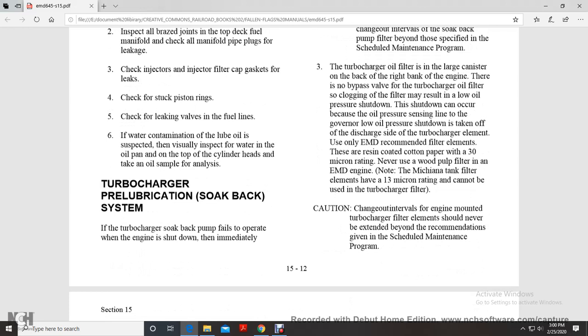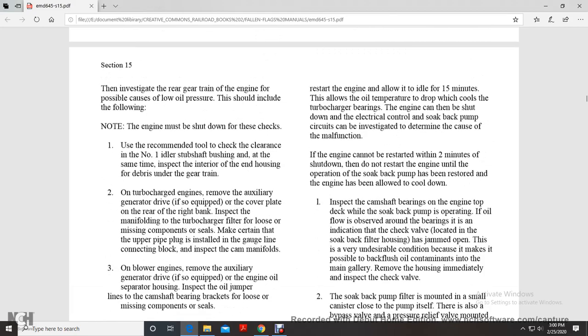Alright, the turbocharger pre-lubrication soak-back system. If the turbocharger soak-back pump fails to operate with the engine shut down, then immediately restart the engine and allow it to idle for 15 minutes, allowing the oil temperature to drop, which cools the turbocharger bearing. The engine can then be shut down with electrical control. Some soak-back pump circuits can be investigated to determine the cause of the malfunction. If the engine cannot be restarted within 2 minutes of the shutdown, do not restart the engine until operation of the soak-back pump has been restored.